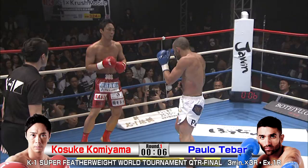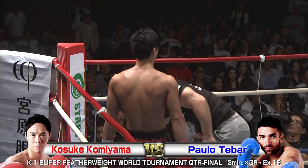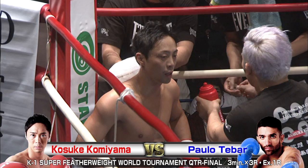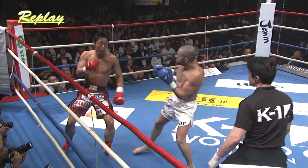Wow, that first round went by really quick. Well, here we have it at the end of the first round, and Komiyama definitely looking like he was on the winning end of that round. Yep, there in the corner of Kosuke Komiyama, Takase Daiju, who has a win over Anderson Silva. Oh, wow. By triangle choke submission, I believe. Fancy hair as well.